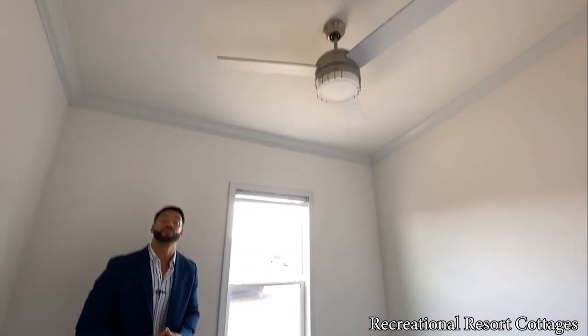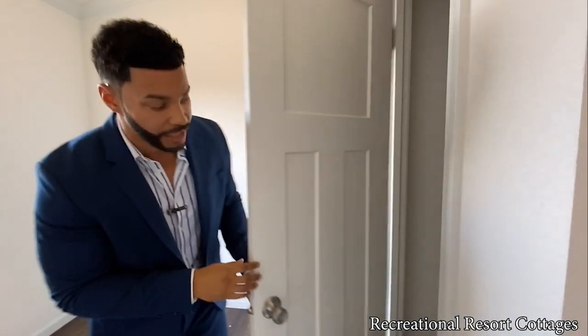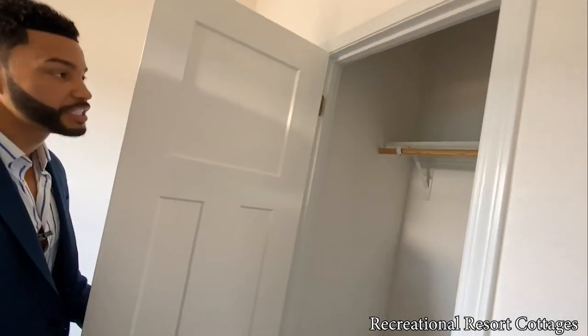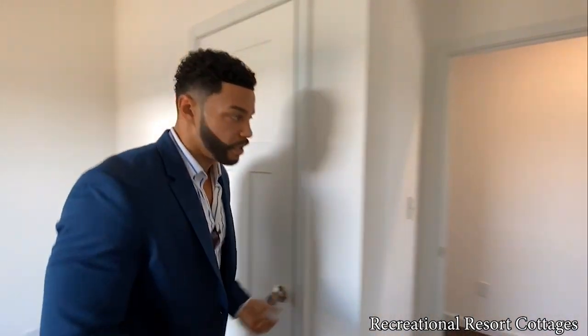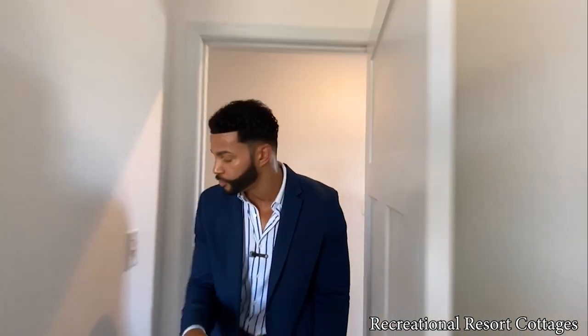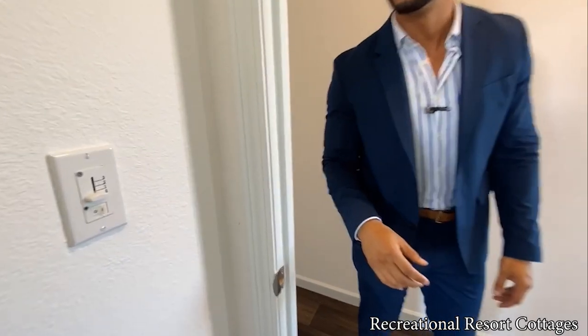Keep in mind, we have the in-ceiling venting right here going throughout our homes, and pair that with that crown molding. Whoo, this is site-built quality. We have the closet right here, and as you can see, shelf rod there for you, and you store all your things down below. And as we come on out, you'll see we have the adjustable ceiling fan right there. So hey, we've got it down to the T for you.